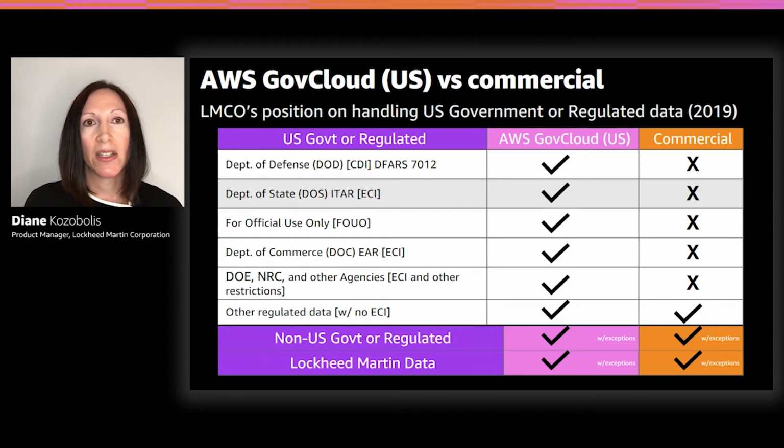This chart focuses in on the data classifications resulting in required GovCloud use as of end of 2019. At a very high level, to summarize, first we look at the data sovereignty of an application. If it's U.S. sovereign data, essentially government contract data or export controlled, the data should reside in GovCloud. Now, drilling down into the chart, we call out specific regulations. If the data classification is DFARS, ITAR, For Official Use Only, or DOC, the data must reside in GovCloud. For Department of Energy, Nuclear Regulatory Commission, and other agencies with ECI data, again, it must reside in GovCloud.